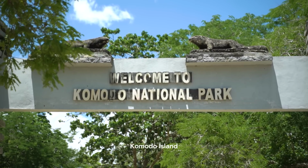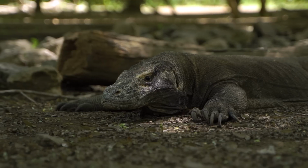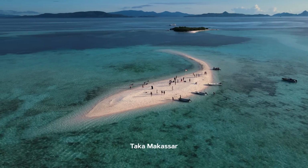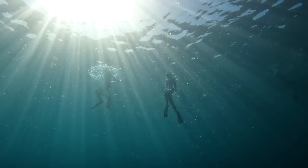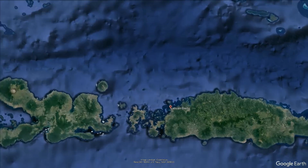And then after Pink Beach you go to Komodo Island to see the man-eating lizards, which are very impressive if you ask me. And then after Komodo Island you go to Taka Makassar, which is a beautiful sandbank in the middle of the ocean, and you go diving with mantas. So this is literally such a dream trip. And then on the last day you still have some snorkeling activities on different islands, and then you go back to Labuan Bajo. And Labuan Bajo is also the place where you will land with your plane.